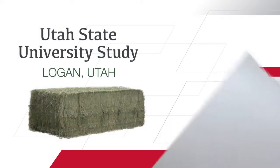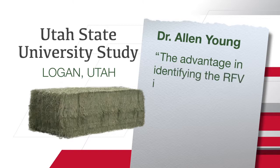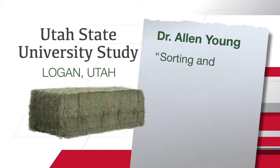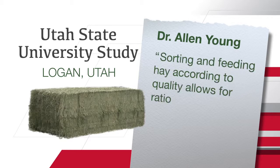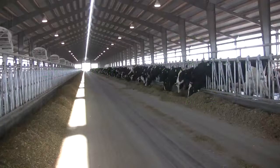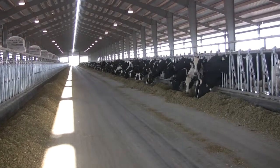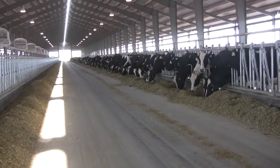According to Dr. Young, who conducted the study at Utah State, the advantage in identifying the RFV is significant, especially for dairy producers. He states that sorting and feeding hay according to its quality allows for ration adjustments in order to keep milk production consistent without unknowingly under- or overfeeding metabolizable protein and metabolizable energy. Dr. Young goes on to say, there are potential cost savings by feeding what the cow needs rather than giving her a roller coaster diet.